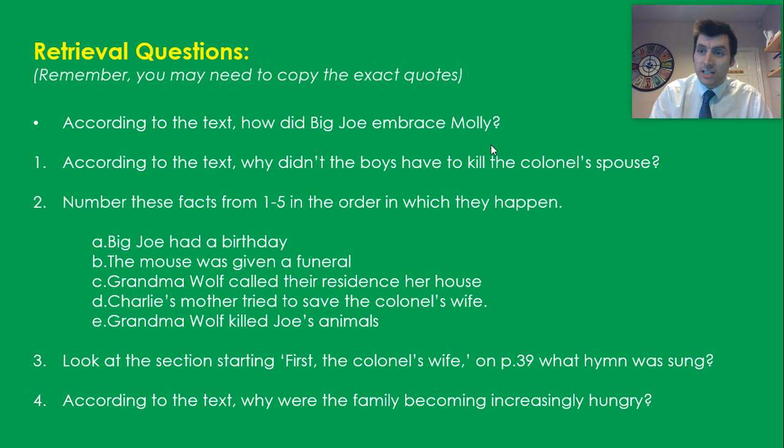Number 2 is quite similar to a summarizing question where we put things in order. So you'll look carefully at the elements of chapter 3 that we've read so far. And then number 4, you should be able to identify the hymn maybe by something about how it is written. Okay? And also the context. I look forward to seeing your answers.